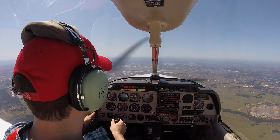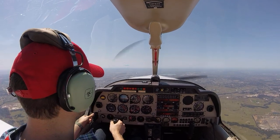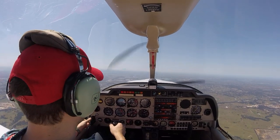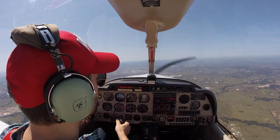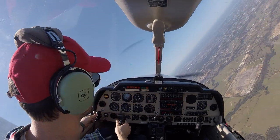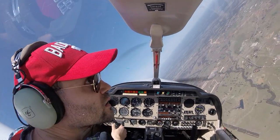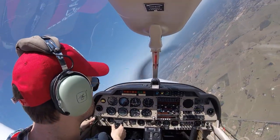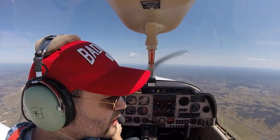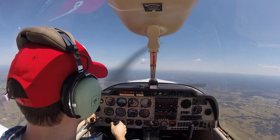Right. Turn, clear left, clear center, clear right. A steep turn. Why not? All right, climb back up to 4,000. There we go. Do one more stall clean.